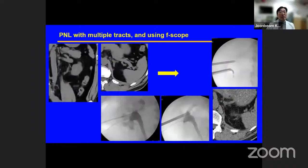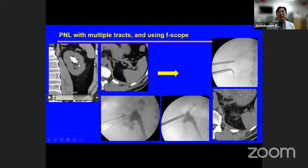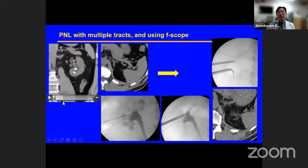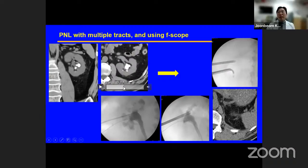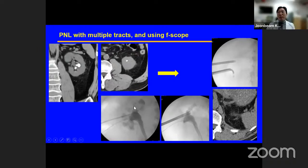In this complicated case, let's see the case. Large stone burden is scattered in the different calyxes: the dilated upper calyx and mid calyx, and the split and branched lower calyxes. Upper calyx, mid, and the lower calyxes. When I planned this surgery, I would like to puncture with a double tract, one tract for the upper calyx, the other through the lower calyx.